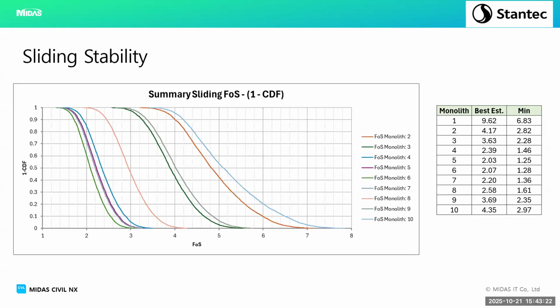What's beautiful about this as well is you get to understand the variability per monolith. And again, understanding that the center monoliths, if they do weaken, they actually distribute that load to the adjacent monoliths, because we check the shear keys and they transfer quite nicely. And you'll bring the more robust monoliths, their factor of safety will slightly fall, and the central monoliths would increase slightly.